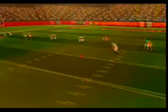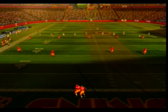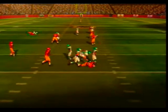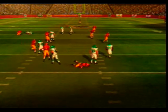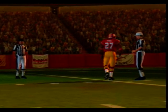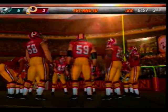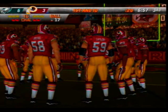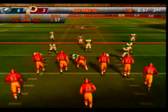Back deep to return. This one is fielded by Haas. Washington is trying to take the lead on this drive as they take over. Ball on their own 17. At the 17-yard line. First and 10.